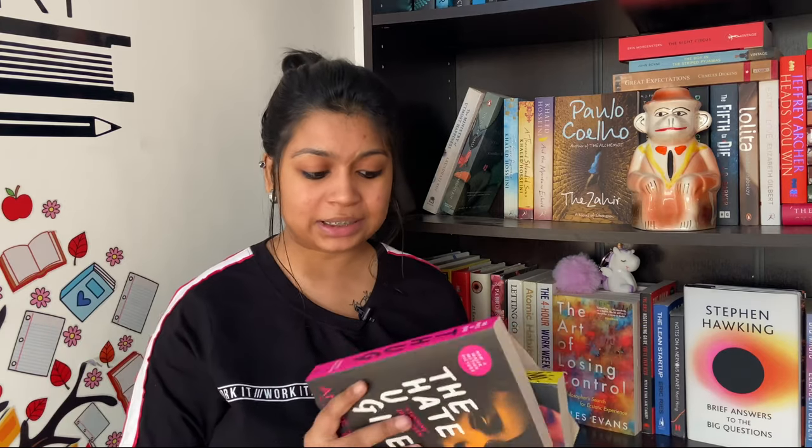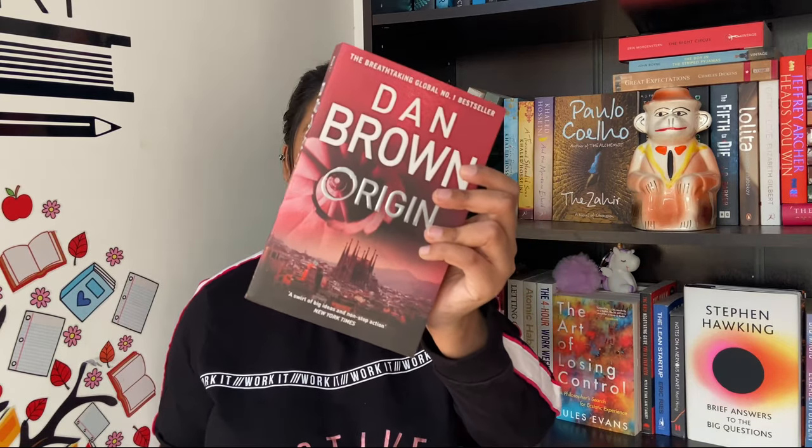Both of these books are best-selling. I'm not sure about On the Come Up, but it is by a best-selling author. So I got both of them, and I got them from the Flipkart sale. And then I have Origin by Dan Brown. Again, got it because I wanted to read more of Dan Brown.